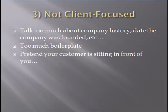And to be frank, things like the company history, date the company was founded, who founded it, customers don't care about that. They want to know what you're going to do for them. So that's why you need to have your proposal client or customer focused. In other words, pretend that your customer is sitting in front of you at a bar or a restaurant, and you're telling them, hey, this is why you should take me. This is why we're better than the other people, and so on and so forth. So, one of the biggest things you could do is to make sure that your proposal is client focused.